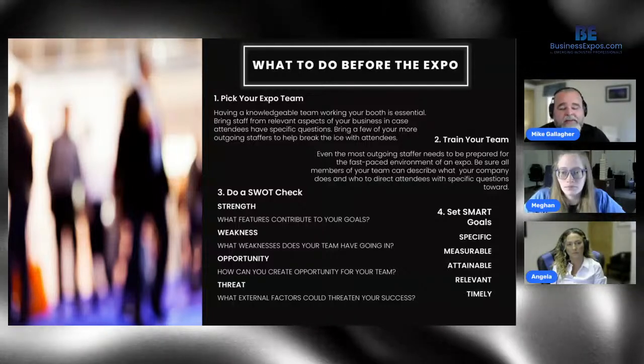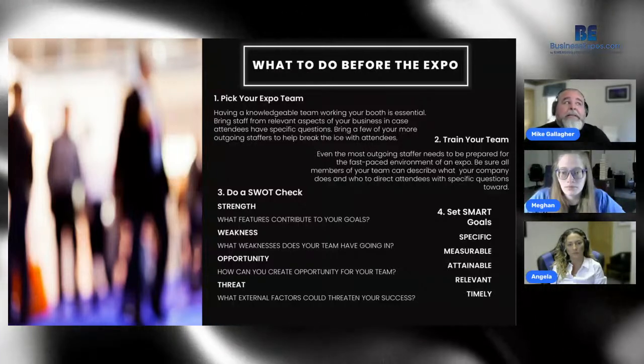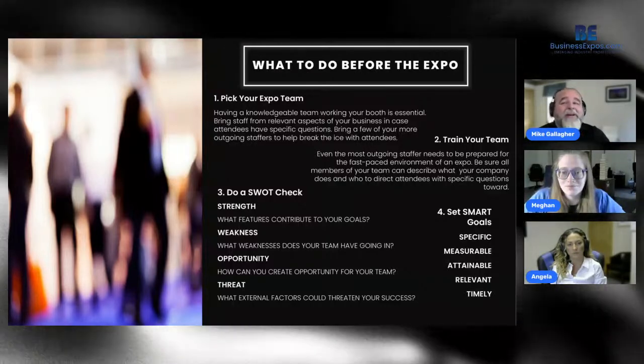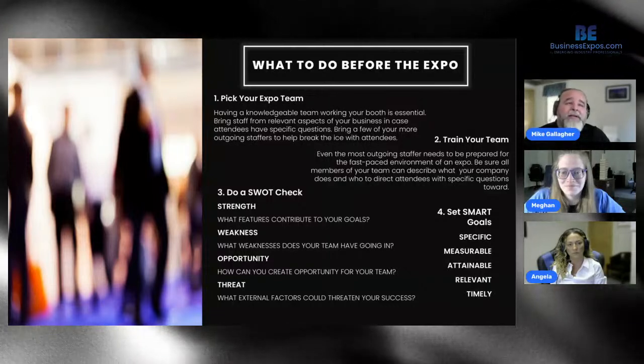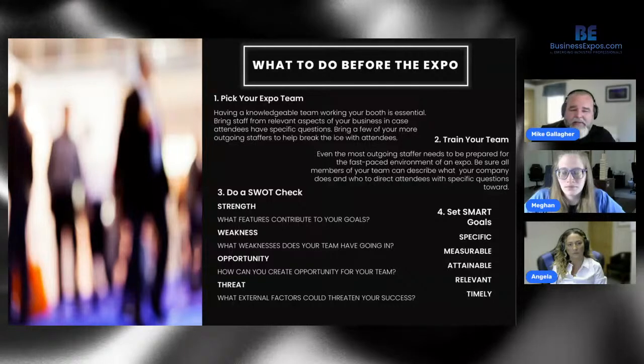And I know sometimes maybe you're a small company and you only have 4 or 5 people. And those are the four or five people that are going to be at the show. Just make sure that you can still come up with a plan of attack, some ideas on how to interact with folks at the show.